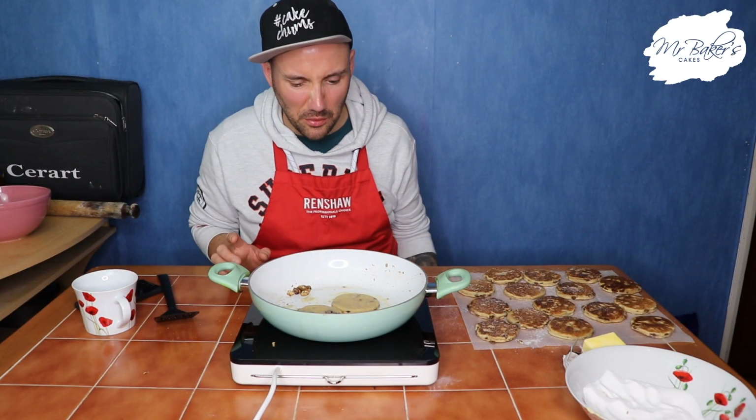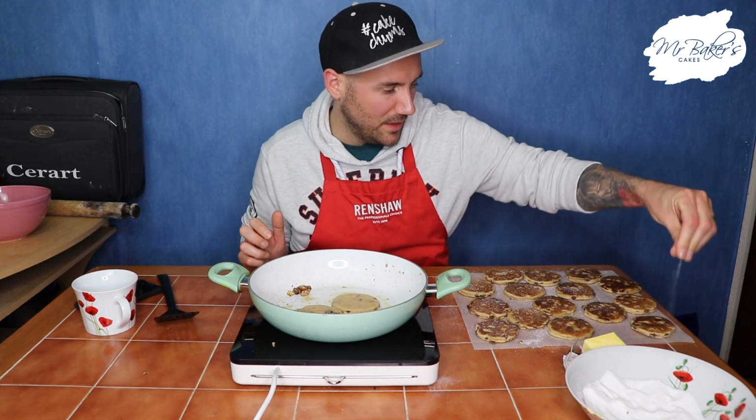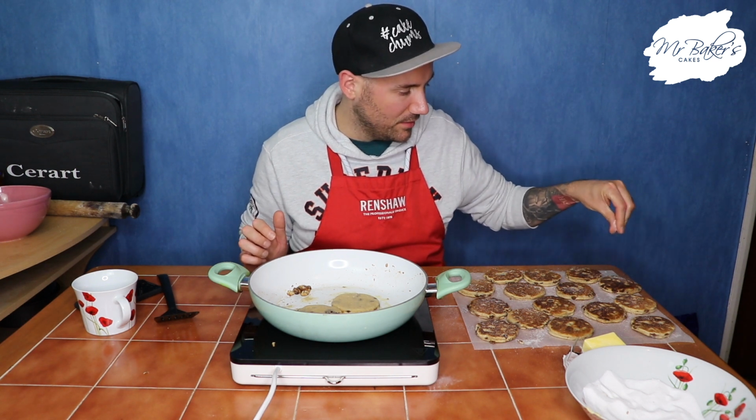I hope it hasn't been too boring for you watching your adult do all of the hard work, but hopefully you've had the special job sprinkling the sugar on them as they come out of the pan. Now when you're ready to eat your Welsh cakes, you can of course eat them just as they are, or some people like to spread them with butter, or even something like honey or jam. I think you'll have to try a few of them and see which way is your favourite.